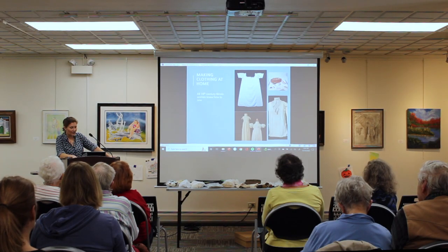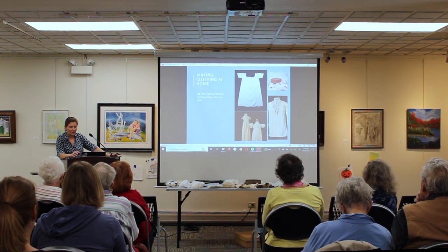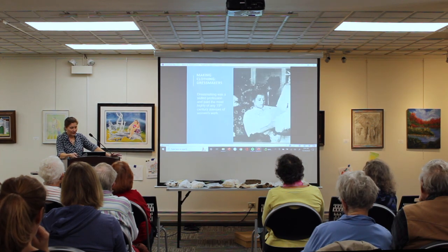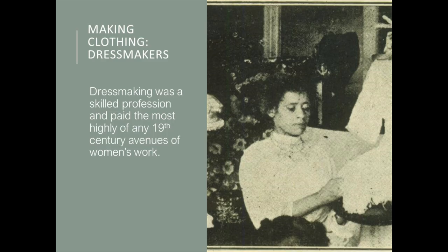So women generally took care of things like their personal linens, like this chemise up there, their children's clothing, especially when they're young, and their husband's shirts. If you're going into something a little bit more complicated, you would hire a dressmaker. Dressmaking was a skilled profession, and this is kind of like the top of the economic pyramid if you're a working woman in the 19th century.